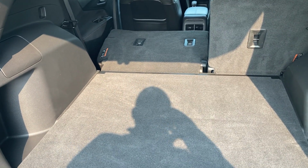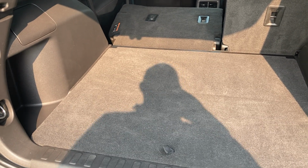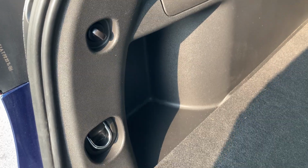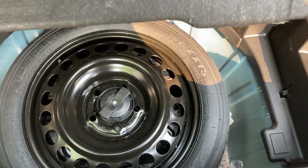Really cool feature to have in case you're lugging a dresser in here or something like that, and you just need to quickly put that seat down. Just pull the levers real quick, slide the dresser right in, and you'll be all set to go. And then you do have your tie downs right there and right there as well. And then you do have some more small storage stuff in here, as well as your spare underneath.